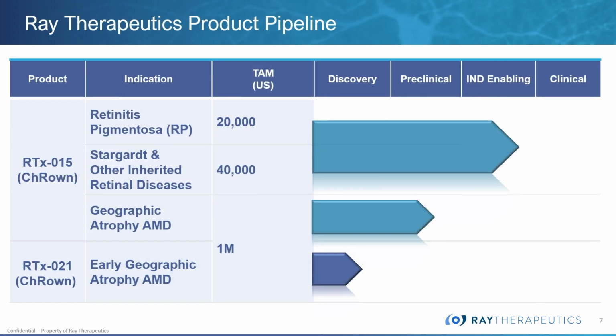So indeed, our lead indication, RTX-015, is for retinitis pigmentosa, for those advanced patients. About 15% of the population, as I mentioned, given there are about 125,000 patients in the United States, that's about a 20,000 patient population that we could treat. You'll note importantly that optogenetics has one other advantage in that its effects are likely to be beneficial independent of the underlying mutations. So where now in retinitis pigmentosa we recognize 60 or 70 individual genes and hundreds of different mutations, optogenetics should be applicable to all of those.